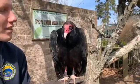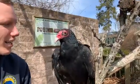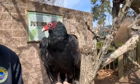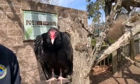Here at the zoo, we feed Vlad a mix of mice and rats and rabbits. Occasionally, we do feed him a little bit of fish as a treat, but primarily it is going to be rodents. And so that's his favorite, the rodents? Yeah, those are his favorite things.